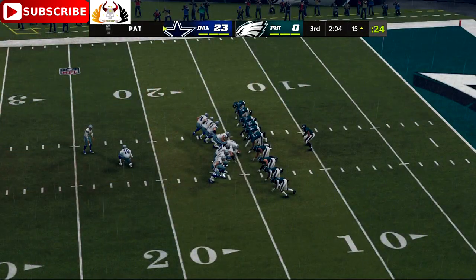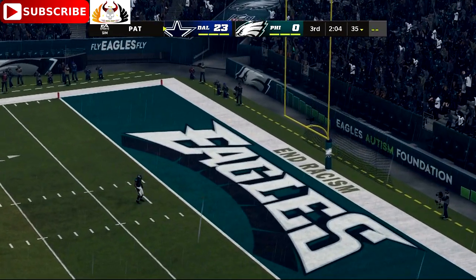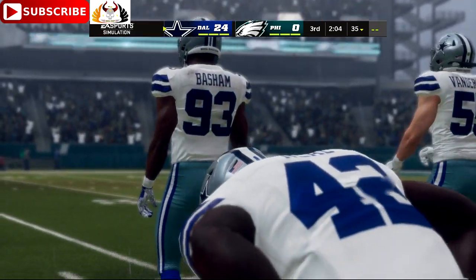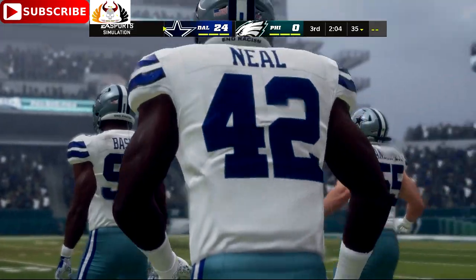Now Zerline on to add the extra point. And the lead is now 24. A good drive that time as they go 9 plays in all. And it culminates in a Dallas touchdown.